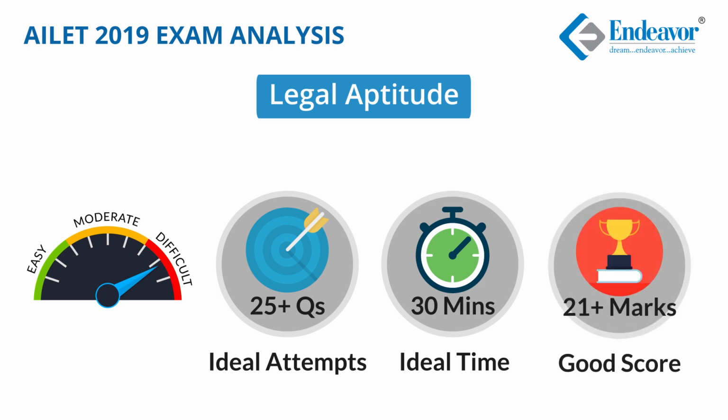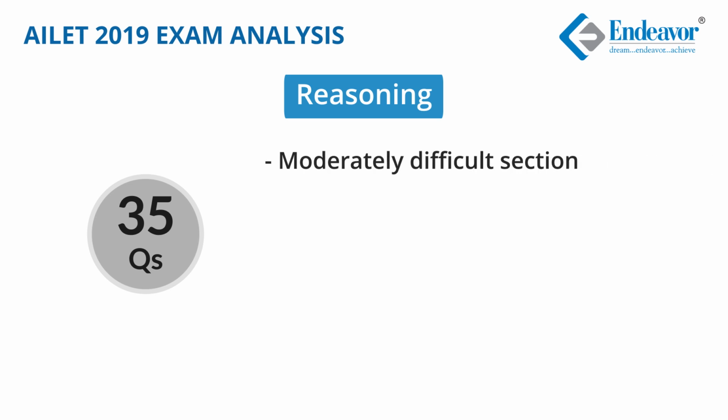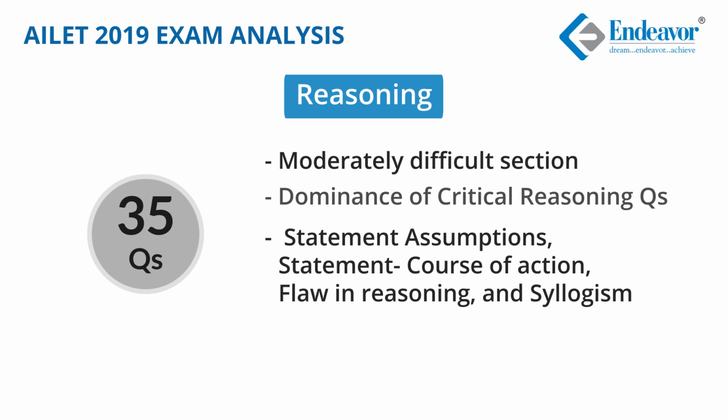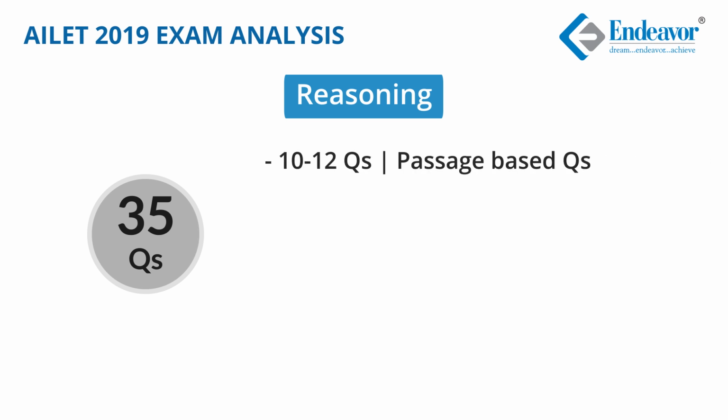Let's talk about the fourth section, reasoning. This section also had 35 questions. The level of this section was moderate. The section was dominated by critical reasoning with question types like statement assumptions, statement and course of action, flaw in reasoning, and syllogism. Critical reasoning constituted around 10 to 12 questions. There were also passage-based questions in it. Passage-based questions constituted around 10 to 12 questions of moderate level.